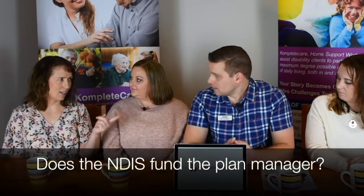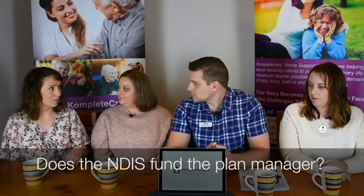With plan managed, you don't have to pay for that yourself, do you? Like the NDIS will pay for the accountant, per se, right? Yeah, absolutely. So if someone prefers the option of being plan managed as opposed to being self-managed or agency managed, they can definitely request funding to be allocated for that. So there's no out-of-pocket expense to have your NDIS funding managed through a plan manager. You can also do half and half. I have my son's therapies plan managed, but I also self-manage his core funding myself too.